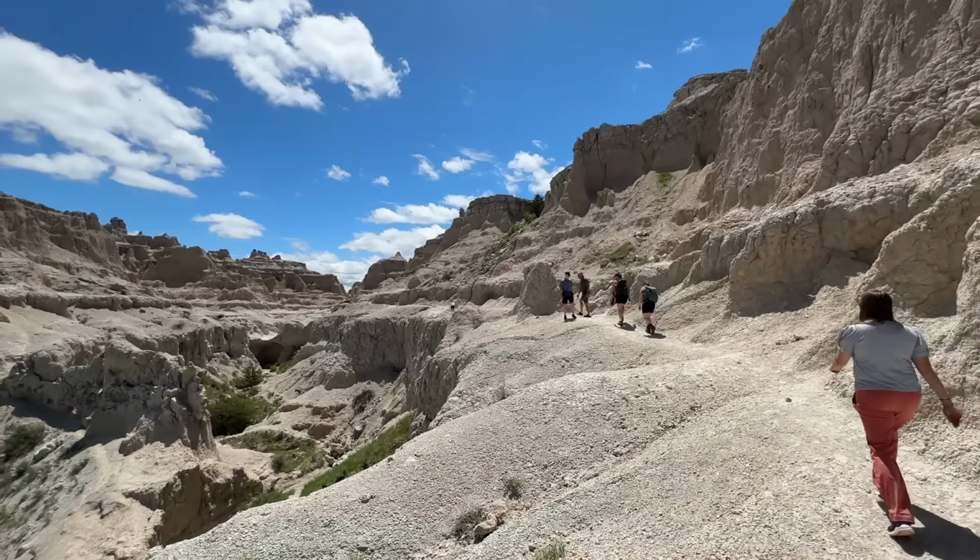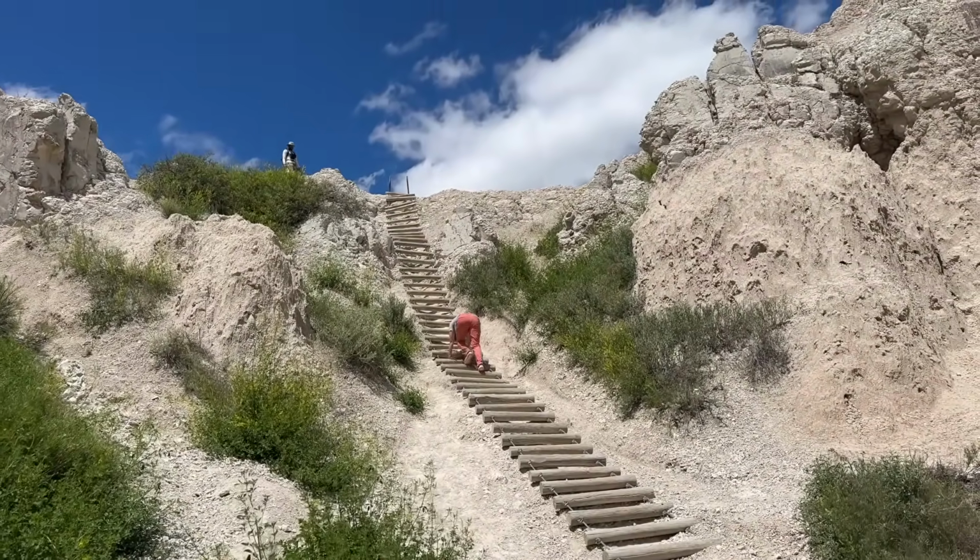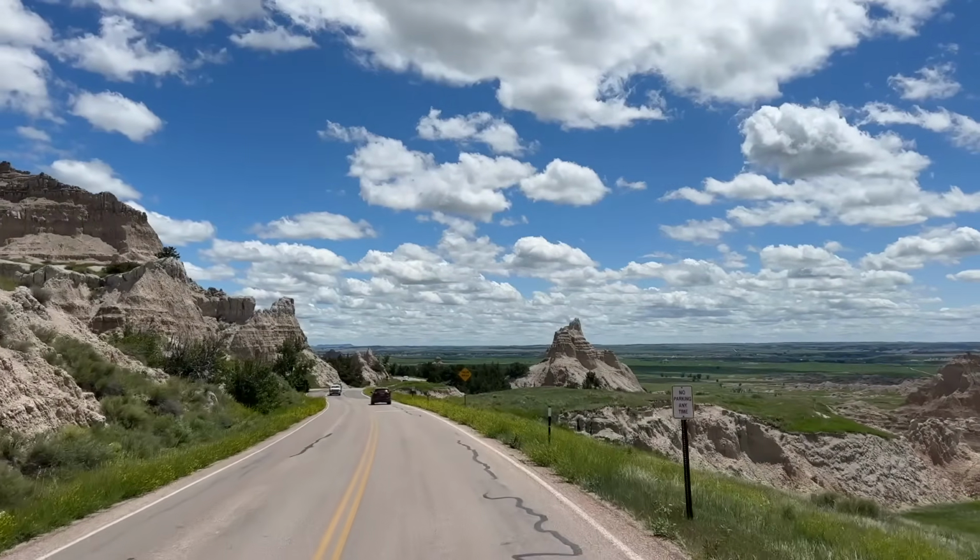Next up is the Badlands. This is one of the six national park sites within the Black Hills area. And the Badlands are nothing to skip over. A lot of times people will skip it because it's far away from Mount Rushmore. It's like a two-hour drive, but it is worth it.